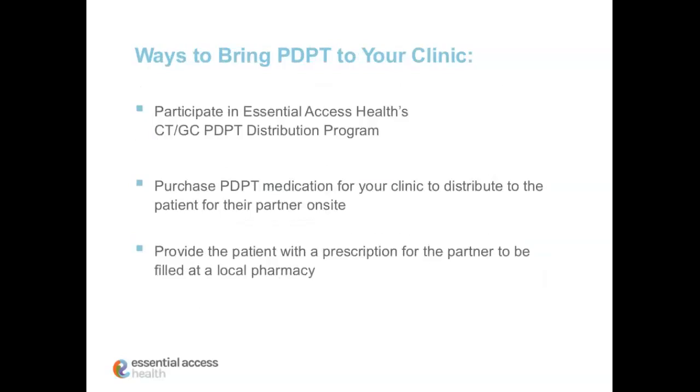So some ways to bring PDPT to your clinic, there's three main ways that you could bring it. So one would be by participating in Essential Access Health's free chlamydia and gonorrhea PDPT distribution program, which I'll go into a little more detail about in just a couple slides. Secondly would be purchasing PDPT medication for your clinic to distribute to the patient for their partner on site, and that would be from your own stock of medication that you're purchasing for your clinic. And then third would be providing the patient with a prescription for the partner to be filled at a local pharmacy.